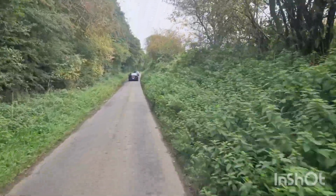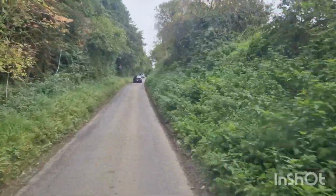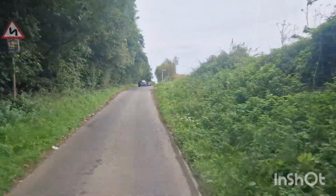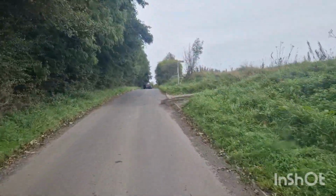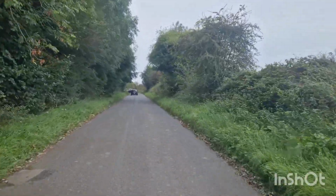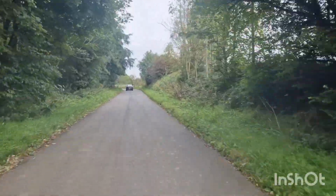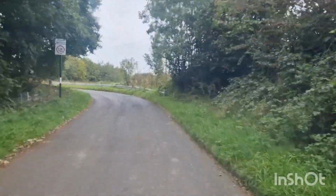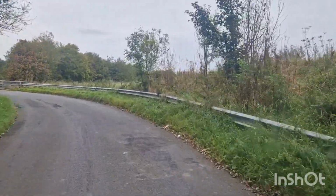So apparently this is the quickest way to BCA Newcastle. To be fair, hats off to Google Maps. It's absolutely safe to say there's some massive tailbacks on the A19. This is Sunderland, but not a place we really want to be, is it? But we're getting there. 7.5 ton weight bridge arm, absolutely fine.